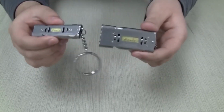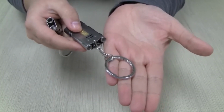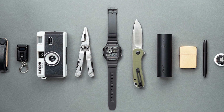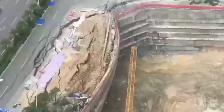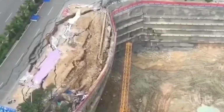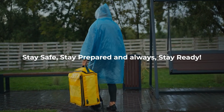Blend in. Choose everyday carry items that don't attract unnecessary attention in your day-to-day life. Remember, the goal of urban EDC isn't to prepare for unlikely doomsday scenarios, but to be ready for realistic emergencies that could occur in the city environments. Stay safe, stay prepared, and always stay ready.